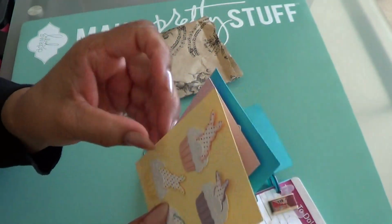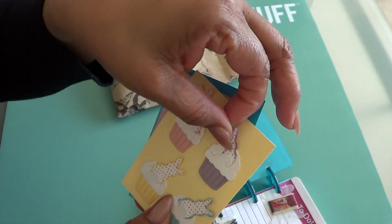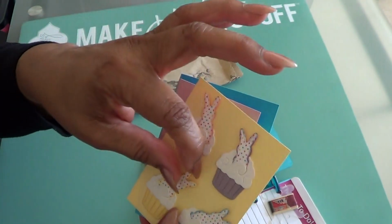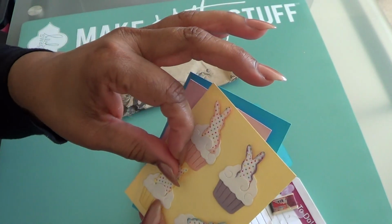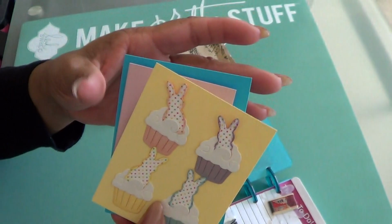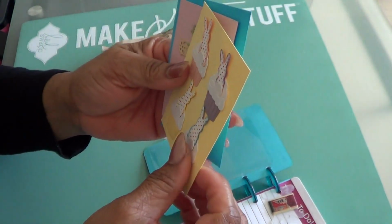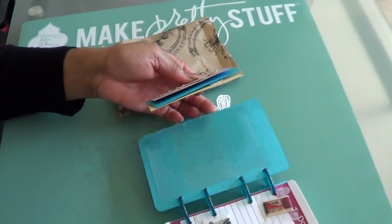And then these cupcakes with the bunnies. How about that? How cute is that? Look at that. That is adorable. Mine want to kind of sit to the side, but aren't they precious? Beautiful. Thank you so much, Sherry.